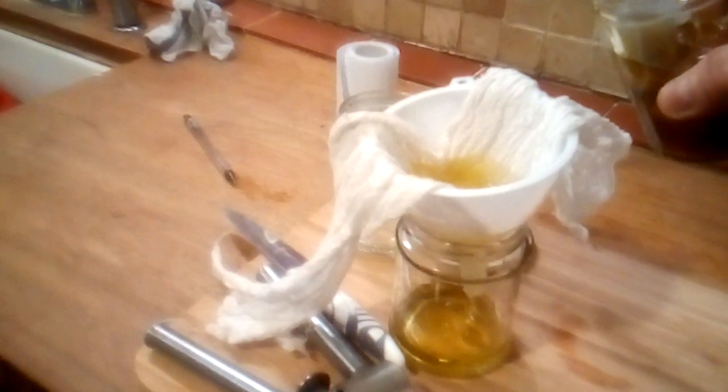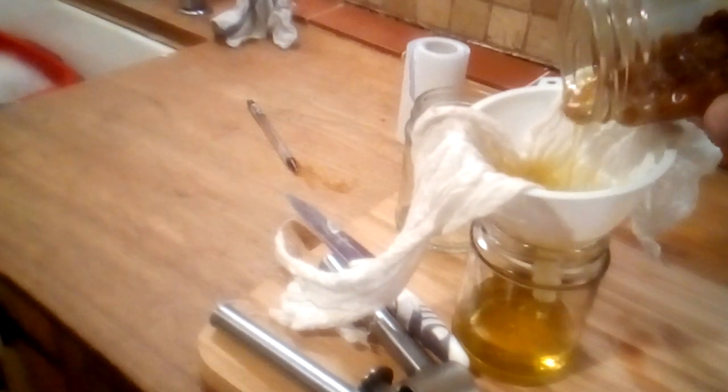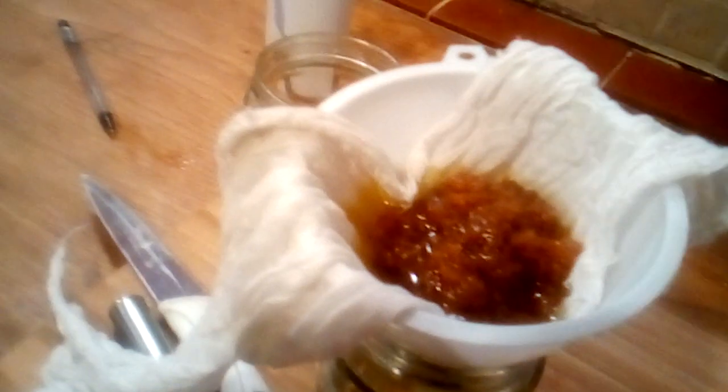I peeled the garlic, and then I squished it all up in my garlic press, which I will show you. There goes the garlic, you can see it. Just shake out the last of the oil because it's precious stuff. So I'm just going to collect the pieces of muslin. It's a bit difficult doing this with one hand, and when you've got all the pieces of garlic out of the jar, you just squeeze the rest of the oil.